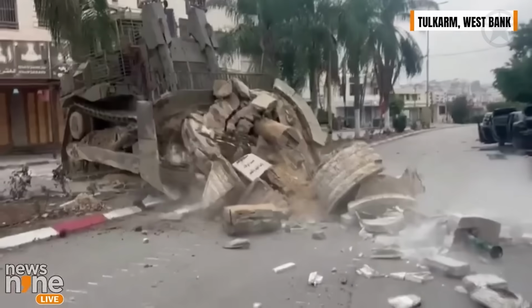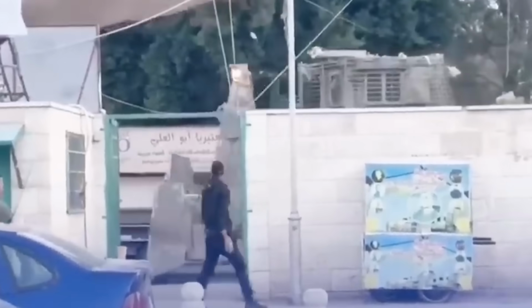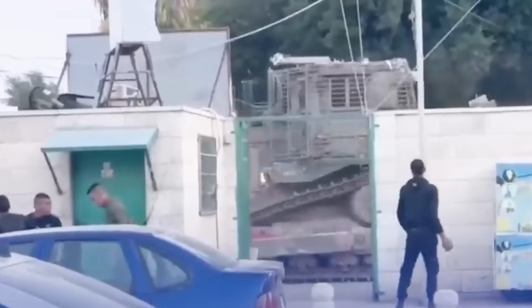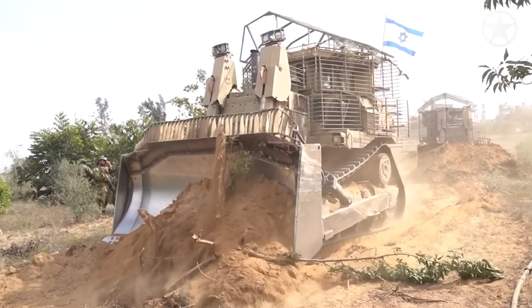As the history of the D9 has shown, its versatility on the battlefield is unparalleled. With continued Israeli technological advances, this bulldozer will become nightmare fuel for any would-be terrorist for generations to come.